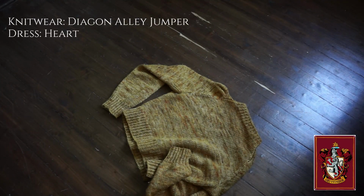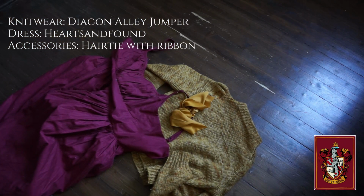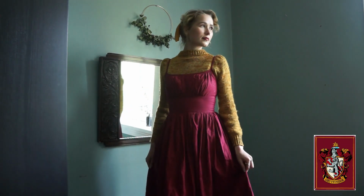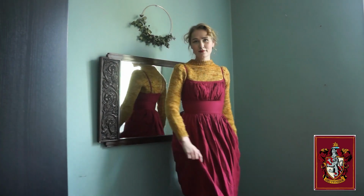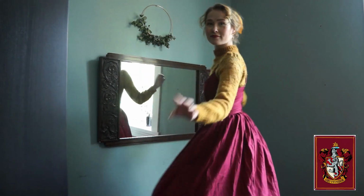My third and last Gryffindor outfit consists of my golden diagonally jumper knit in Fabel Knitwear Elder in the colourway Phoenix Egg, which is another very fitting colourway name. I've worn it under my berry red Heartsandfound dress. To show some more house pride, I threw in a golden yellow ribbon hair tie worn at the back of my hair.